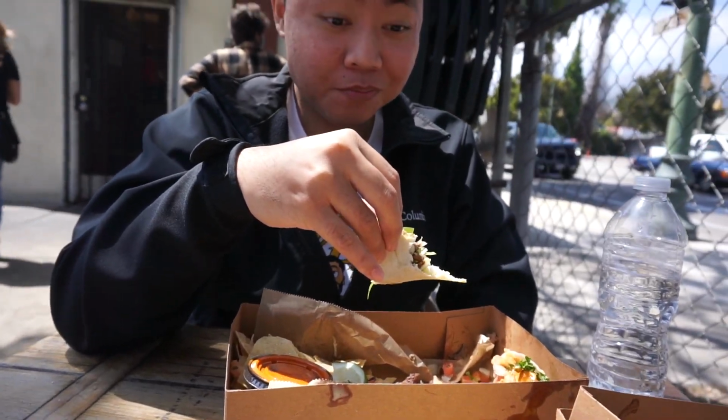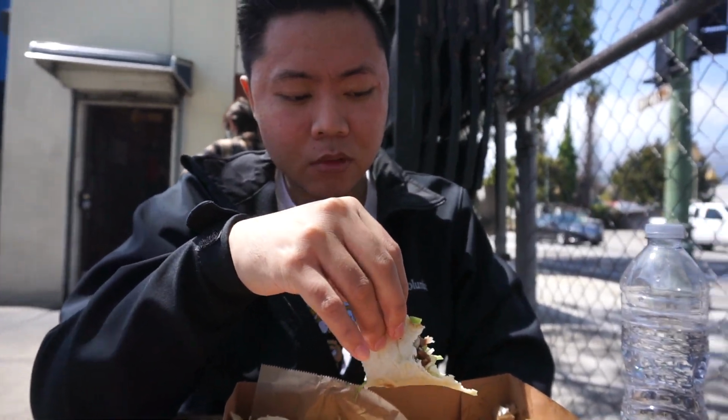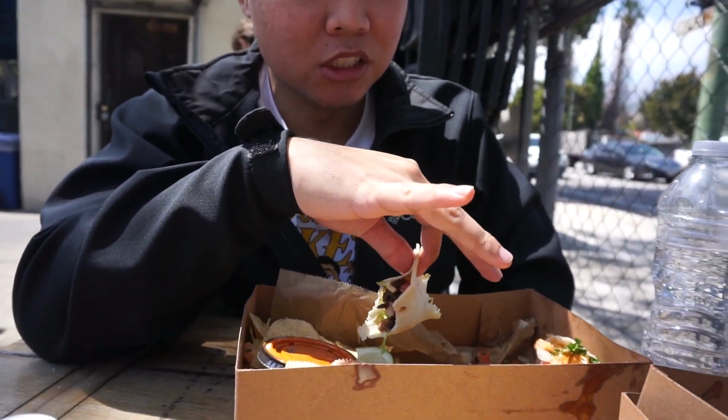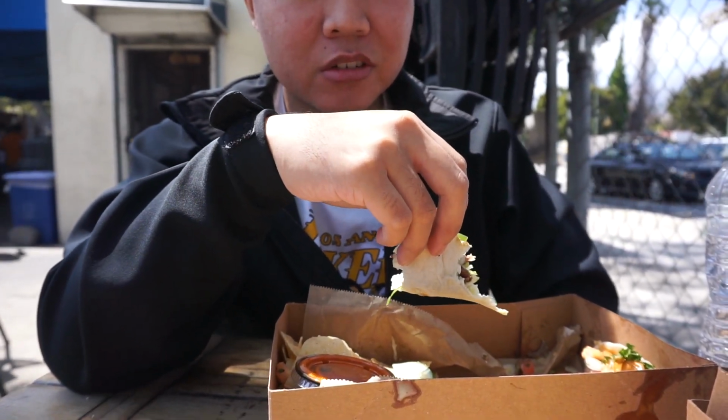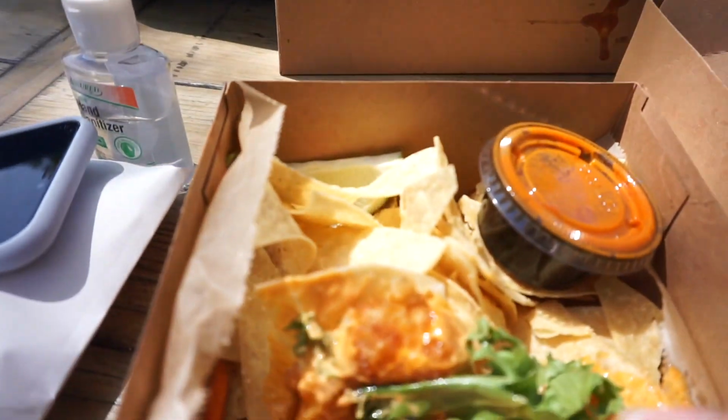If you had to rank your 3 tacos, what order would you rank them? Best to worst. Not worst, but. The spicy shrimp, and then it was the tuna, and then it was the carne asada. Okay. Spicy shrimp's really good. I recommend that one too. I got that one as well. Yeah, I think I saw it on Yelp a lot. So. That one is pretty good.